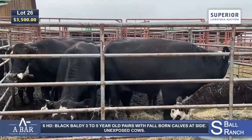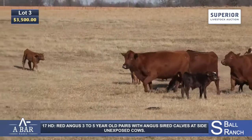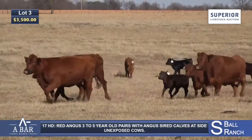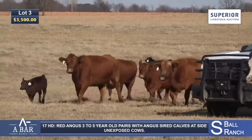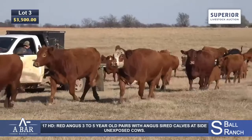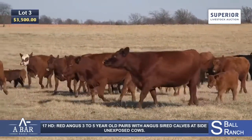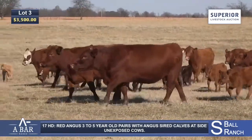All right, coming up next will be the Red Angus. There's 23 head. We'll have the representative lot run in here out of pen 27. And the remainder of those cattle are out there in pasture three. These are the Red Angus, 3 to 5 years of age. Good calves at side. They're unexposed cows.